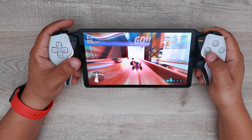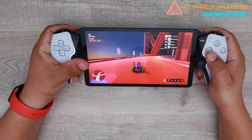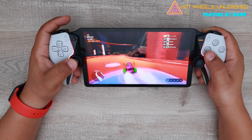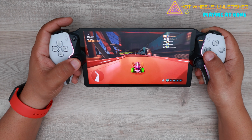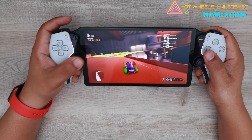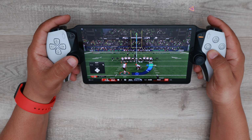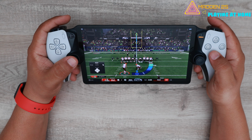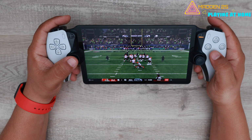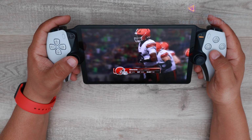I really like the fact that I can play at home on my bed at night and keep up with my Madden and NBA 2K seasons. I can play all of my PlayStation library, and the screen, even though it's not OLED, it looks really, really good. This device tends to be the device I keep coming back to play with consistently, and that's why it's my #1 handheld that I own.